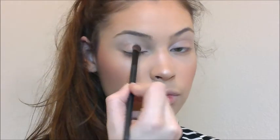and just go put it underneath of my eyebrow. Now taking a flat eyeshadow brush, I'm going to take quite a bit of the pink lid color from this Walking on Eggshells trio, and I'm just going to pack it all over my eyelid.